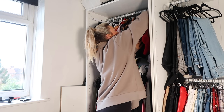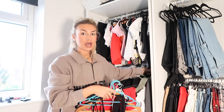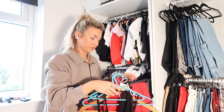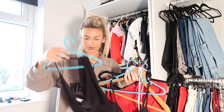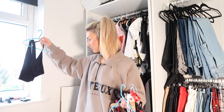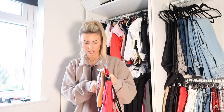I need to take a bit of a chunk out. Oh, bloody hell. This is what I mean. Everything that's caught on these, I need to get a bloody shelf in. Right. Oh, that's a new top. Yeah, that's new. I'm keeping that. Oh my god, I could use that this weekend. My boob kind of fell out of it though. Alright, yeah, keeping that.